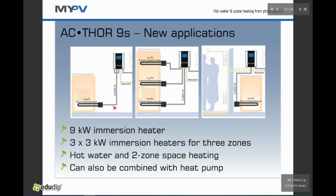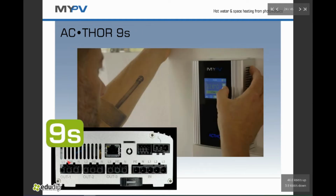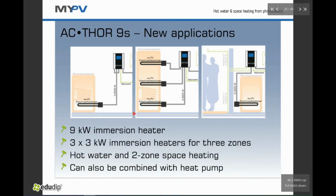Everyone thinks about this. But what is special on the ACTHOR 9S, and this is also something that you do not find on competitor products, we can change the control phase from each output. So you can have a linear power controlled output on phase 1 or on phase 2 or on phase 3. This is the cool thing here that no one else has. And this makes it possible to control 3 single phase 3 kilowatt resistors also linearly, one after the other. So let's say you have 1 kilowatt excess power available.